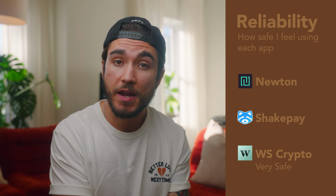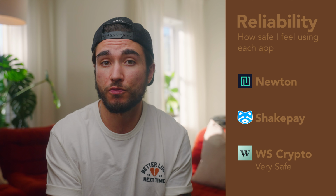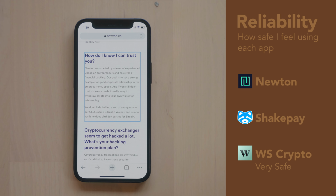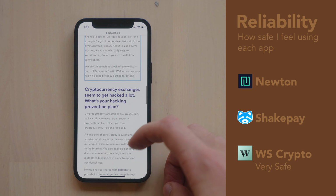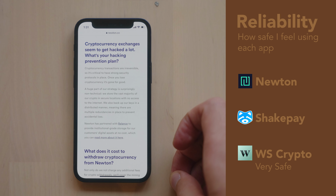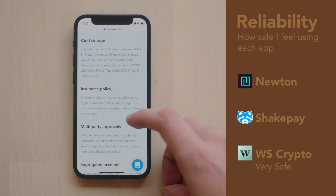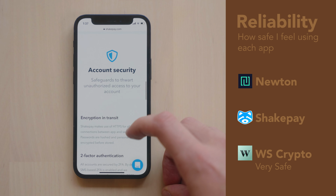With Newton and ShakePay, I also have found these apps to be very reliable. I haven't noticed any major red flags, and they seem to now have several years of a proven track record behind them. Whenever there's been issues, I've seen both teams behind both apps work very quickly to try and resolve them. And despite massive growing pains they've been facing, I know both teams have been hiring like crazy this year. And they're also very active in their communities on places like Reddit and Discord, which is a very good sign to see that they're actually listening to users of the app and implementing the things that people suggest.